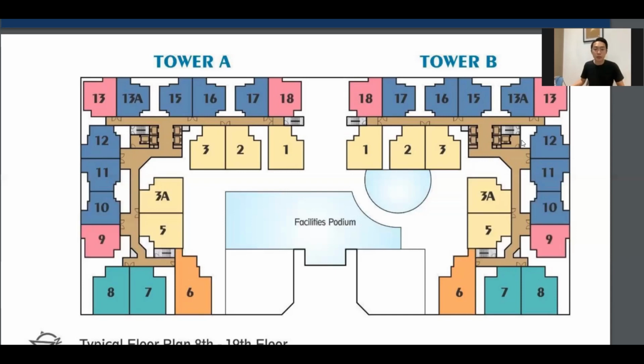So another good thing is that if you see most of the units here, if not all, they don't have the door facing towards the door. So you will be having better privacy with your door. You probably want to stay at your home with your doors open for better ventilation. You can just open your doors, because these are the main doors over here, and they won't be overlooking directly towards each other. So you have better privacy if you like to open your doors for better ventilation purpose.